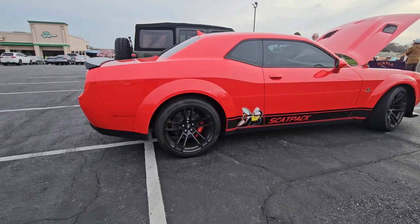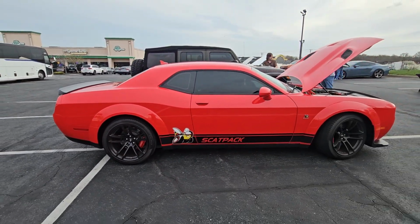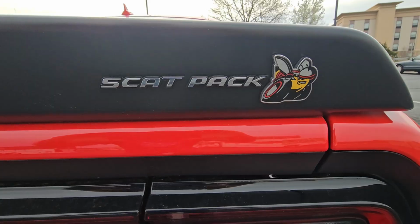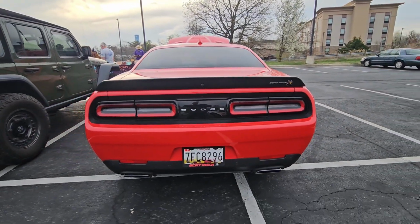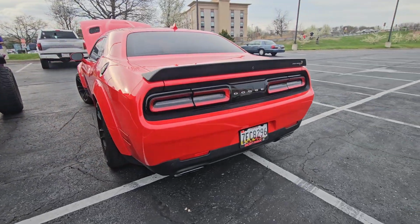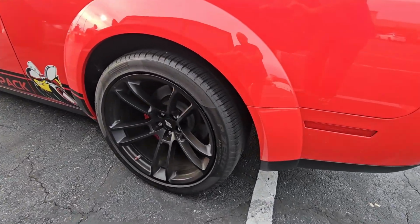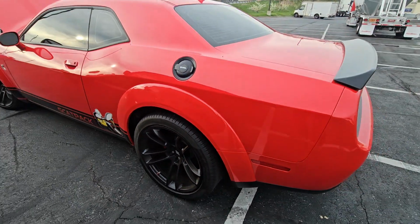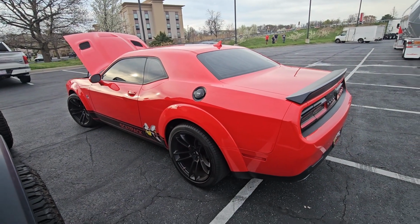And look at the wheels. They got the red brake calipers on there too. So nice looking Challenger here. Look at that. Then you got the Scat Pack emblem on the back as well. Got the Dodge lights, those rear lights. Look at those wheels. Those stock wheels look pretty beefy too. Look at that. So kudos to Dodge on a really nice looking car.